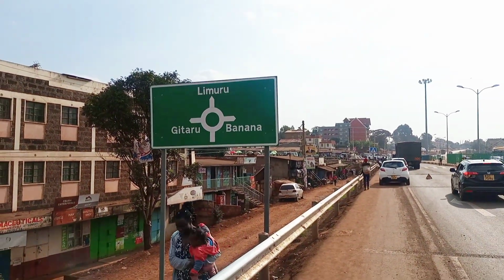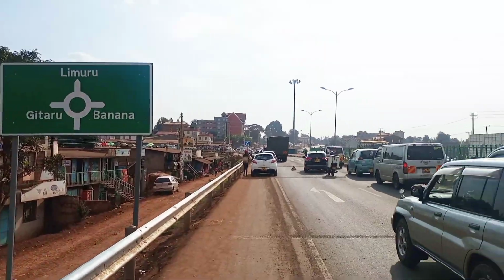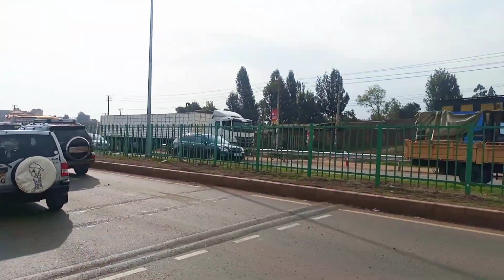Join us as we explore the Nairobi Northern and Western phases of the bypass projects, otherwise known as the Nairobi Ringroad Masterplan.